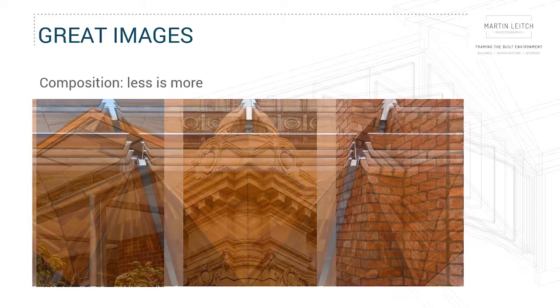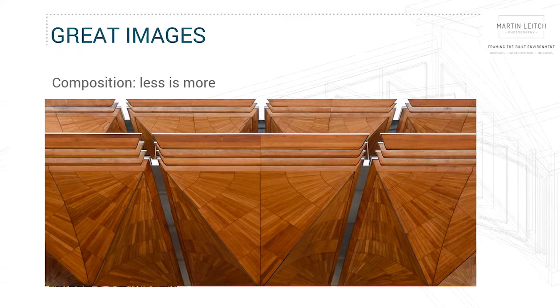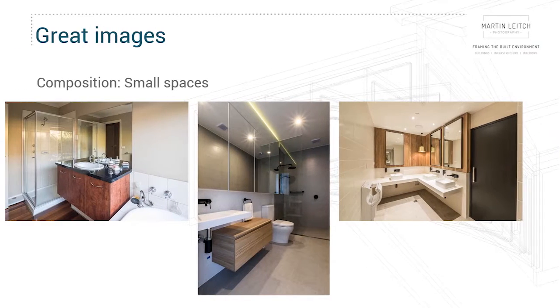But also taking part of the building to illustrate the way that some of the materials work together. Here we have a very highly detailed timber canopy that's supported with stainless steel, again illustrating that juxtaposition between the stainless steel structure and the timber work that's gone into that canopy. This particular one is the art gallery in Auckland.